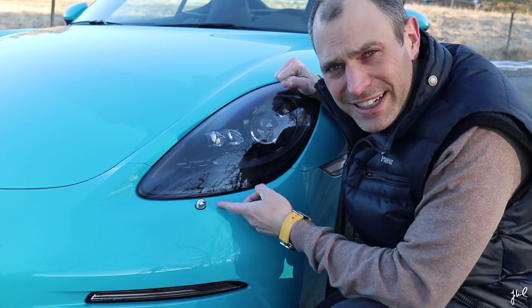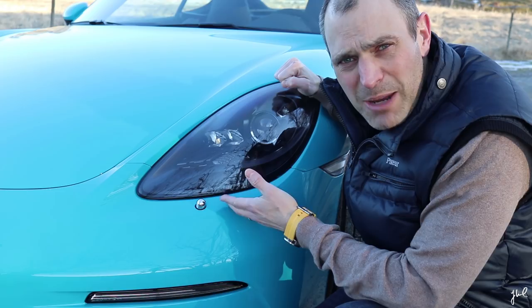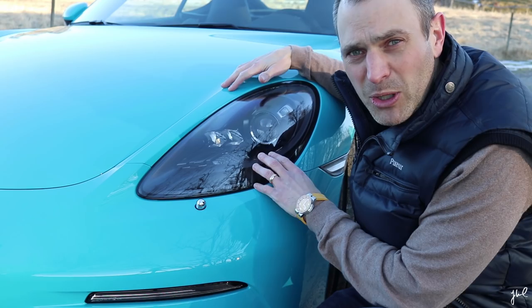Why is this chrome? Actually, why is this an option at Porsche whatsoever? It should just be the same color as the car. And look at this gentleman wanting this car to have black headlights, and I agree with him. Black color headlights together with the Miami blue looks so great.